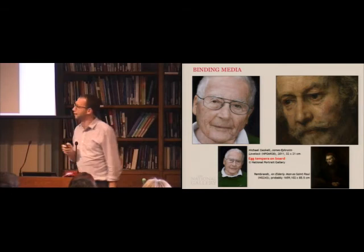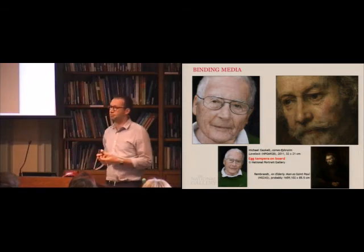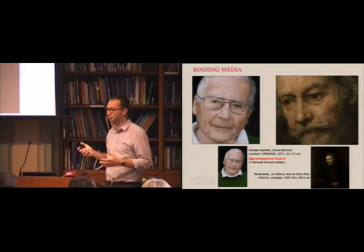This is Rembrandt. So he didn't use egg. He used oil as a binder, so-called drying oils. And in some ways, that's a stupid name for them, because they don't dry, not in the same way as egg. When egg dries, as I said, the water evaporates. There isn't any water in the oil. It doesn't evaporate. It does some chemistry.